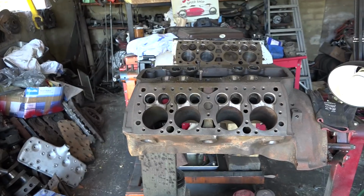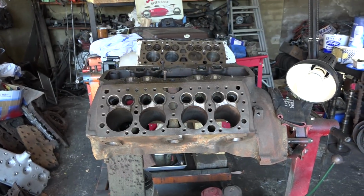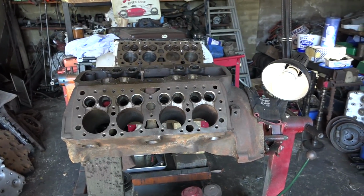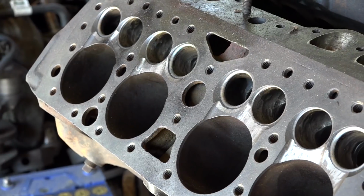When you strip an engine down, it's not a bad idea to take some photos if you can't remember where things go, and inspect everything when you pull them down. Put all your nuts and bolts in containers, mark them if you have to.